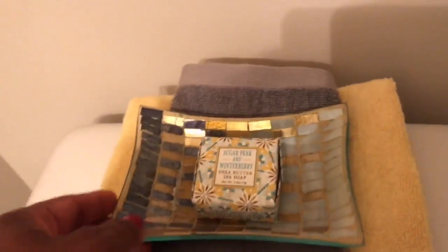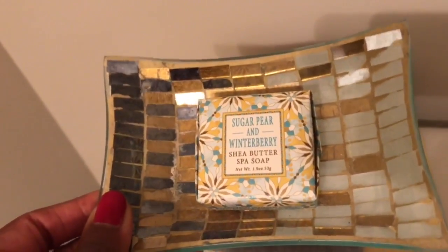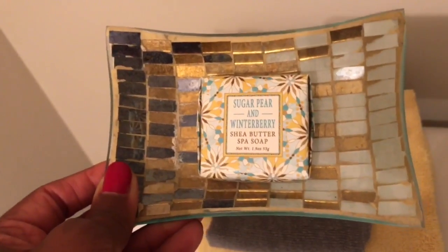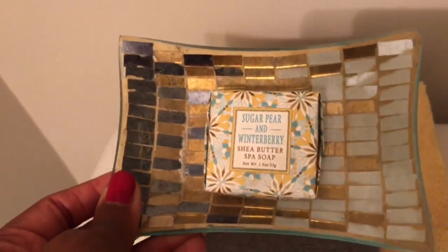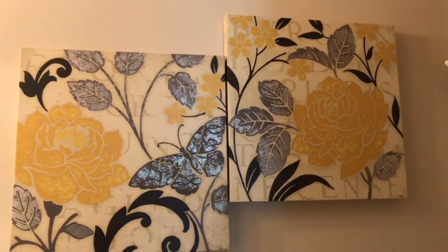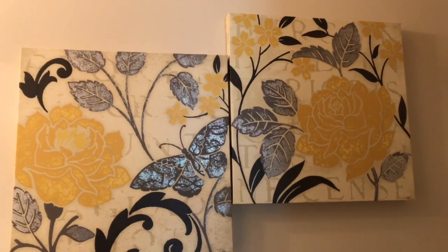beautiful soap dish that has gold flecks in it and a bar of soap. That soap dish is really, really pretty. I don't know if you can tell on camera how pretty it is, but it adds a nice touch to the bathroom. On the wall, I have 2 coordinating pictures with yellow flowers and gray silver butterflies.